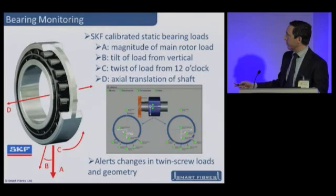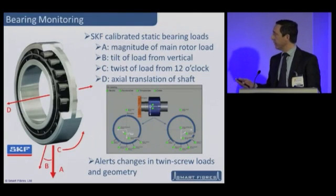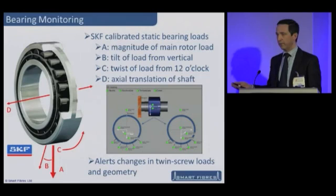Here you can see the construction of the CARB bearing. It's got barrel-shaped toroidal rolling elements, and it particularly allows a lot of translation of the shaft with respect to the bearing, and can still provide the load transfer with that translation.